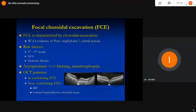OCT is the preferred diagnostic imaging modality. Two patterns of excavation have been described, conforming type and non-conforming type. In the conforming type, the photoreceptor tips are not separated from the underlying RPE, whereas in the non-conforming type, hyperreflective space can be observed between the photoreceptor tips and RPE, as you can see in the right picture.